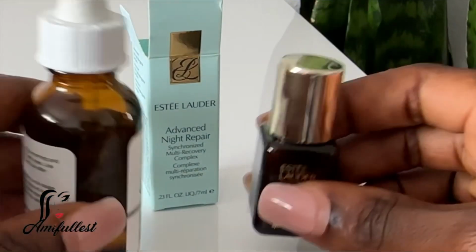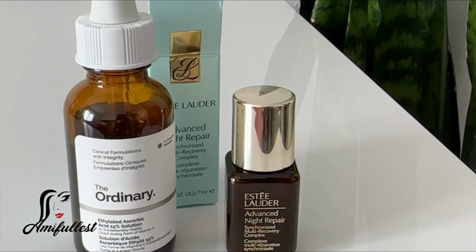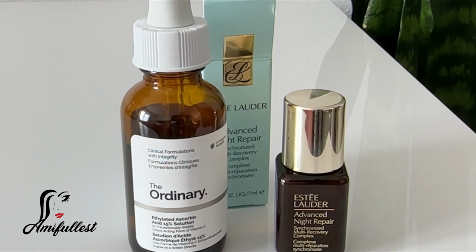I love it. But I just wanted to come and share with you guys here, and if you have much more idea on skincare, please let me know if it's possible to combine these two together or it's not possible. Let me know in the comment box. I would really like to know.